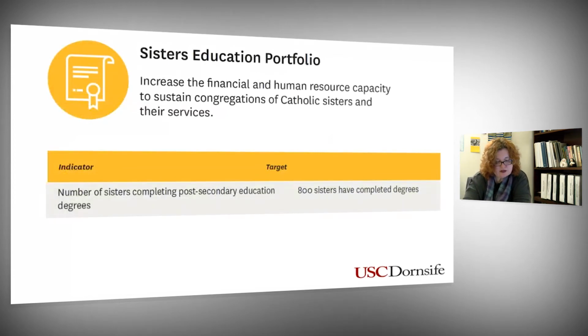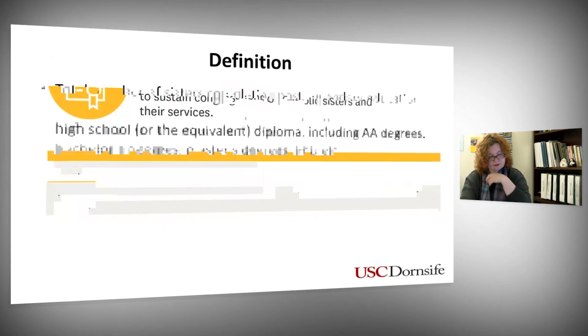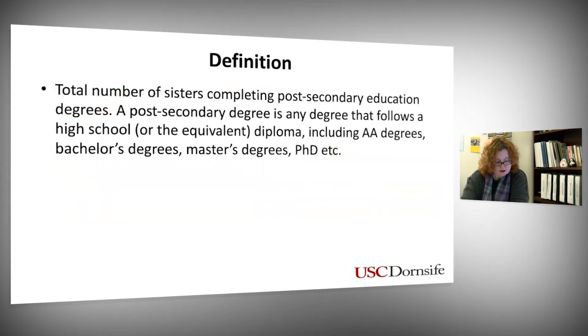The next indicator under the Sisters Education Portfolio is the number of sisters completing post-secondary education degrees, and the target is 800 sisters having completed their degrees. The definition is the total number of sisters completing post-secondary education degrees. A post-secondary education degree is any degree that follows a high school diploma, and this might include associate's degrees, bachelor's degrees, master's degrees, or doctoral degrees.